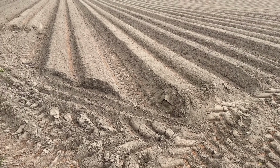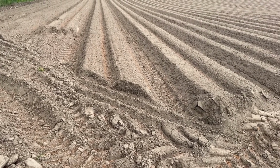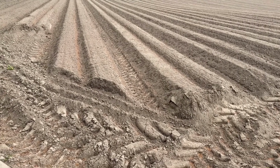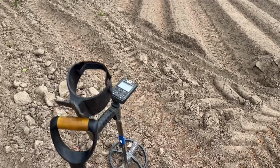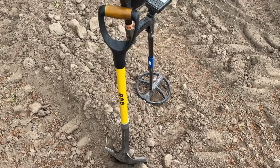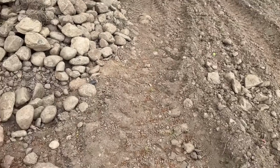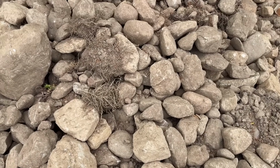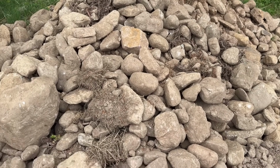Now, I draw your attention to all of this here, because this is all rubble that's been removed from this field during stone picking, because the field's been planted with potatoes. So there are the lovely potato drills, all lovely banked up soil, and that was just planted last week. However, there are strips running through the field for irrigation purposes, also from planting. There's the Deus II and the old spade.